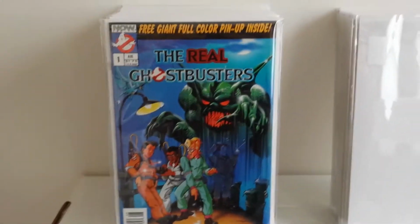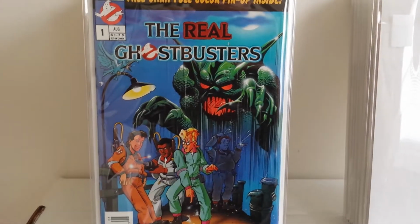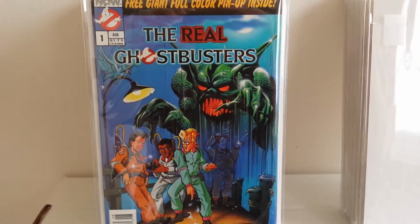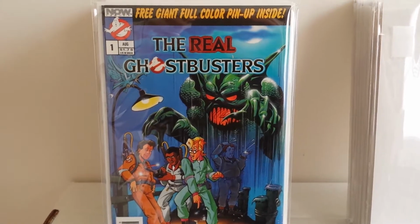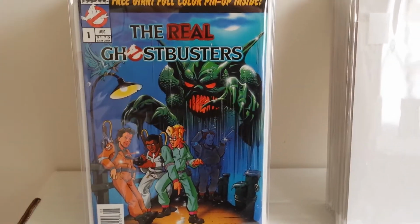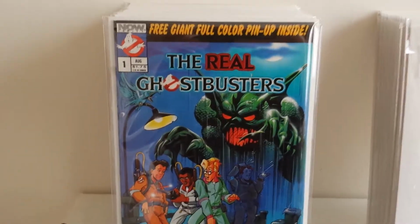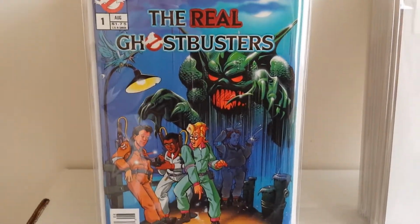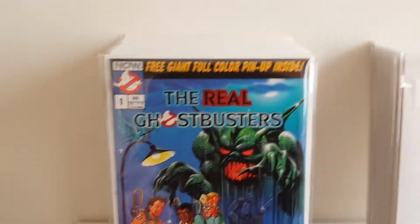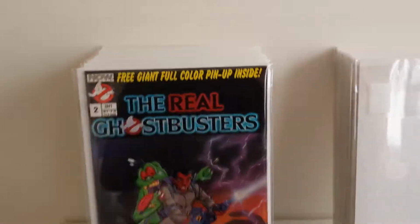I was a big fan of the Real Ghostbusters animated series as a kid, and had the Now comics when I was younger. I already had #1, but I saw this set of 1 through 4 priced really nicely. They're in great shape, and it was half price, so I grabbed them. This is Real Ghostbusters #1 with a gorgeous cover by the great Ken Steacy. I think he did all 4 of these covers, actually.